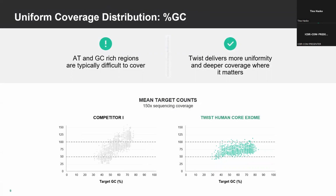Since we can print on a silicon chip, we can vary how many clusters we print for a certain probe. And what we do is we bias it so that the lower the GC content, the more of that probe there is. And so that yields a super uniform capture. So if you're only interested in, you know, maximum 100x coverage here, all of your targets will be within that range.